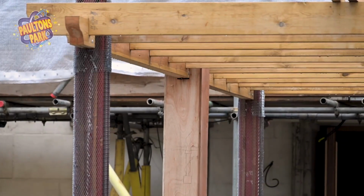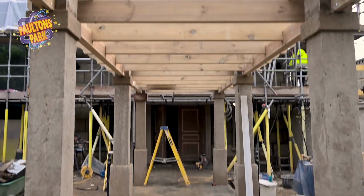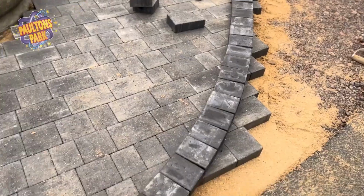The pergola has started taking shape. We've got these concrete columns starting to go in, and yeah, this will all be brought up and themed over with lots of foliage over the top, and going to create a really cool entrance to the main building.